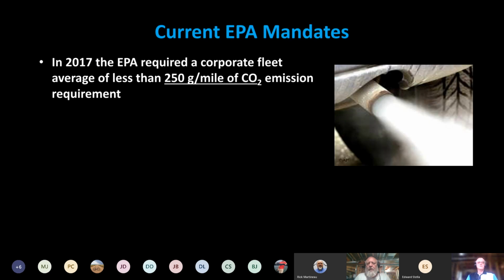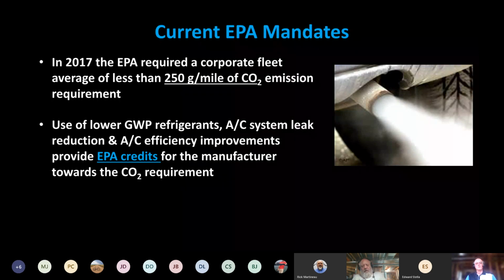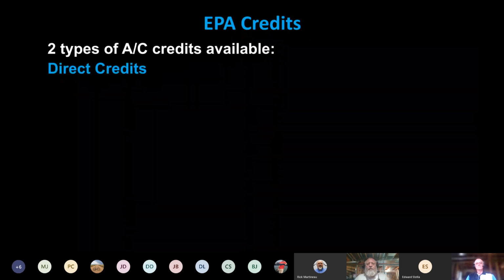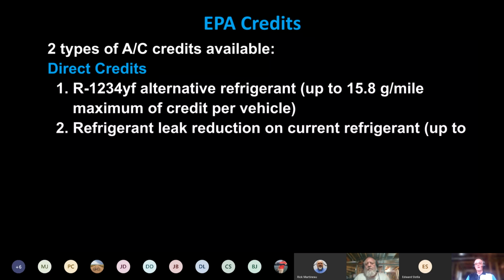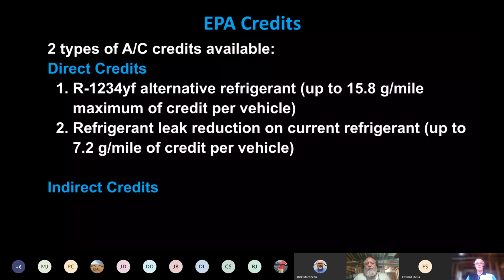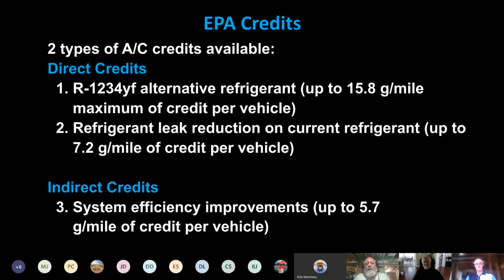As Rick talked about CO2 yesterday, the government in 2017 required that all vehicles have a fleet average of 250 grams per mile of CO2 or less. AC leak detection and reduction and efficiency improvements provide energy credits towards that number for OEs. There are 2 types of credits available. One is called direct: if you simply put 1234 in your car fleet, they'll give you 15.8 grams per mile of credit. Leak reduction gets you up to 7.2. Indirect credits, if you simply improve the efficiency, get you up to 5.7 grams per mile of credit.